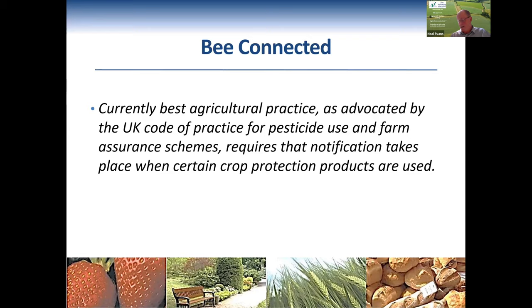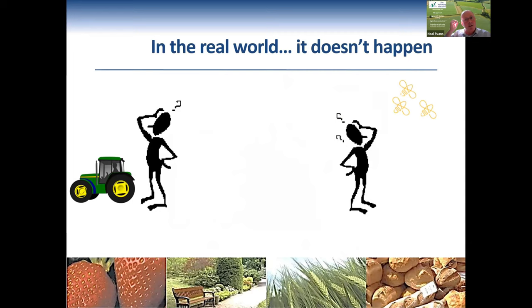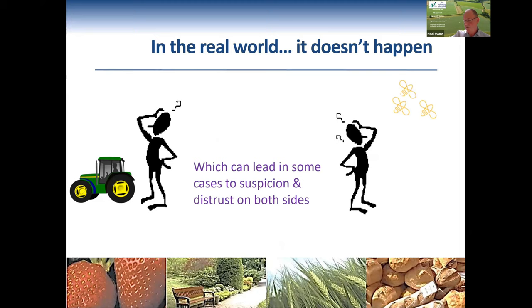But there's a bit of a problem here. In an ideal world, the farmers and the beekeepers, and the spray operators, would be talking to each other directly anyway, and there wouldn't be a need for any alert scheme. But in the real world, it doesn't really happen, which can lead to some suspicion and distrust on both sides. Beekeepers see farmers spraying and instantly think it's an insecticide, whereas in actual fact, it could be liquid fertilizer or even water.